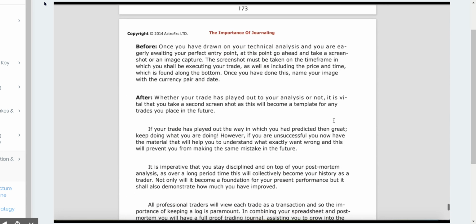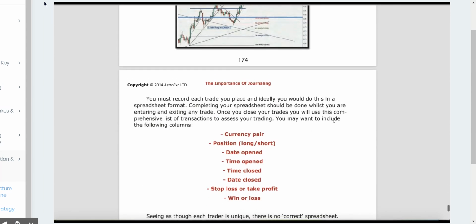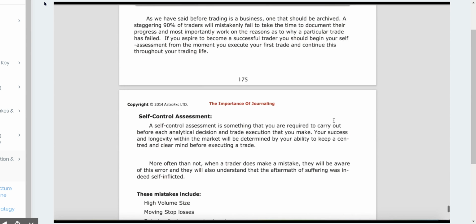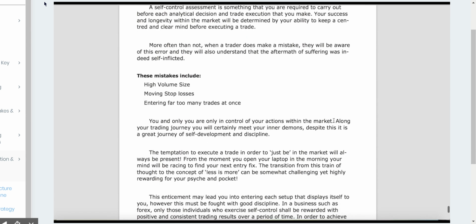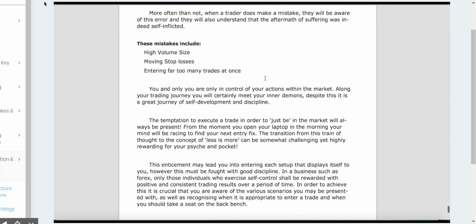All of these, again, are important. Befores, afters, a little bit more information there. Some more screenshots in the book. A little bit about the journal in itself is in the book as well. Self-control assessment, mistakes. Common mistakes are big volume sizes, taking chunks out of your account, moving stop losses, entering too many trades at once, and so on.